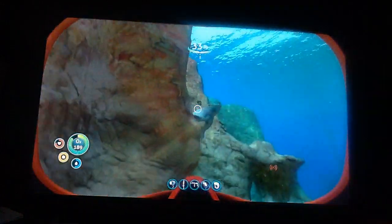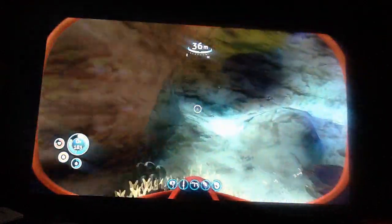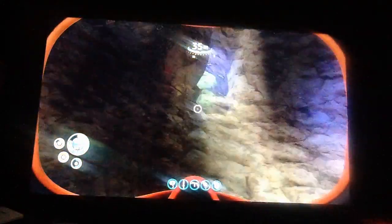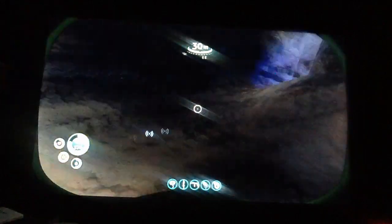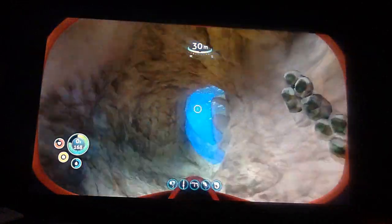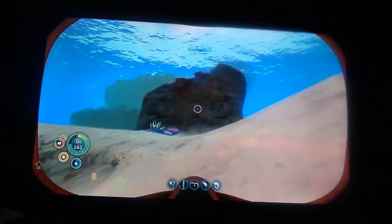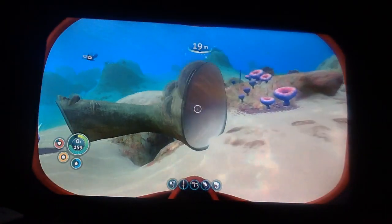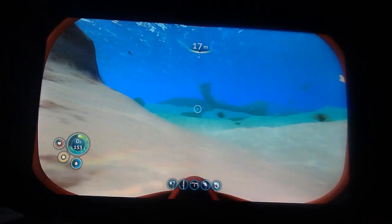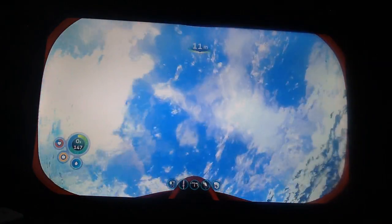Perfect. Copper is what I really need the most, but I also wouldn't mind titanium, because obviously I need a lot of it to make stuff. You cannot even imagine how much titanium you need. Luckily, it's the most common thing in the game. Titanium, again, like I said, the most common. Let's see. I need to look more into small caves around the area, too.